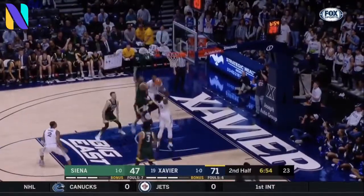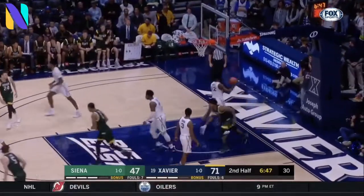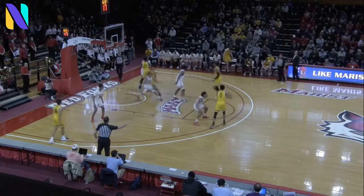Across the conference has the potential to be the toughest it's been since conference realignment. But all 10 teams made the postseason last year.